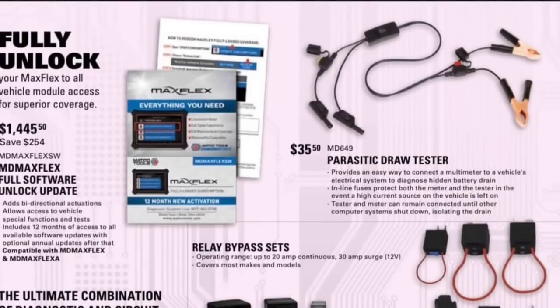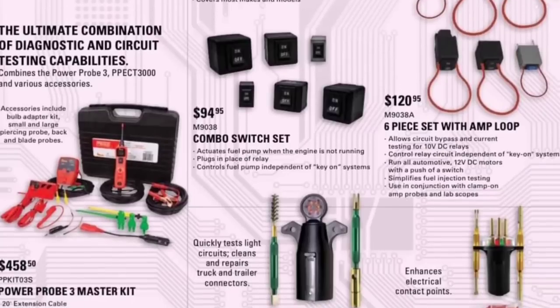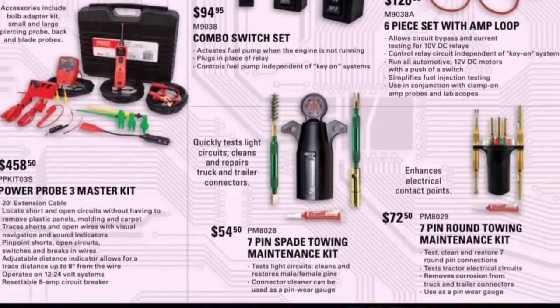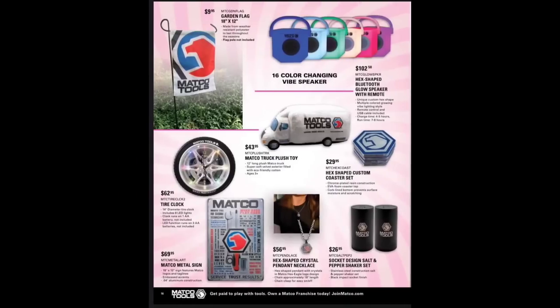Fully unlocked, Max Flex parasitic draw tester. Can't go wrong with that, $35. Love these IPA 6-piece amp loops, $120.95, and the combo switch. Those are one of my favorite tools. Power Pro, goes without saying, $458. These are more IPA tools here. The 7-pin spade towing. I have the whole kit I bought on promo from Mac Tools. There was a whole kit that came at $54. In fact, some of it's still in the package because I haven't used it all yet.